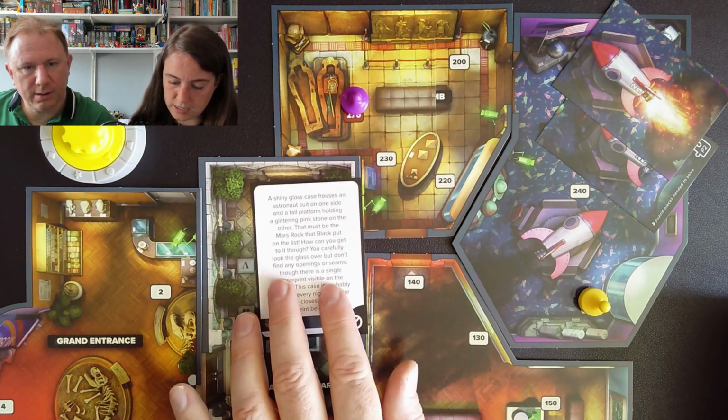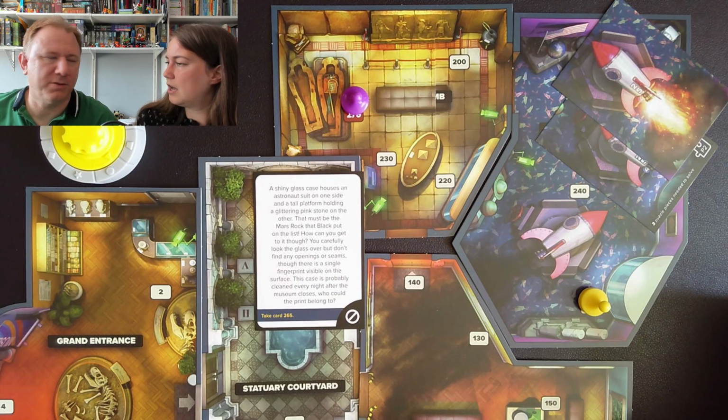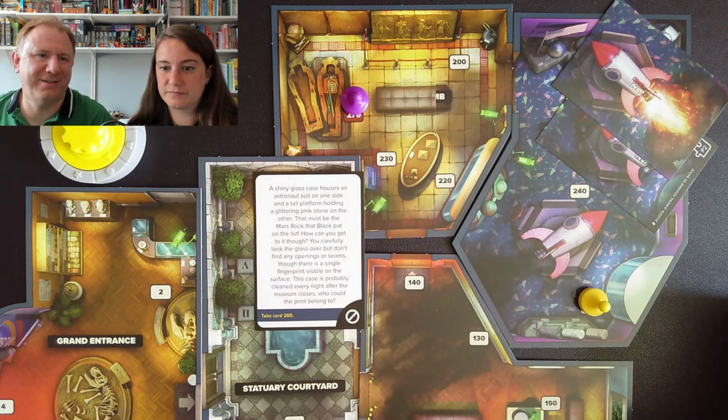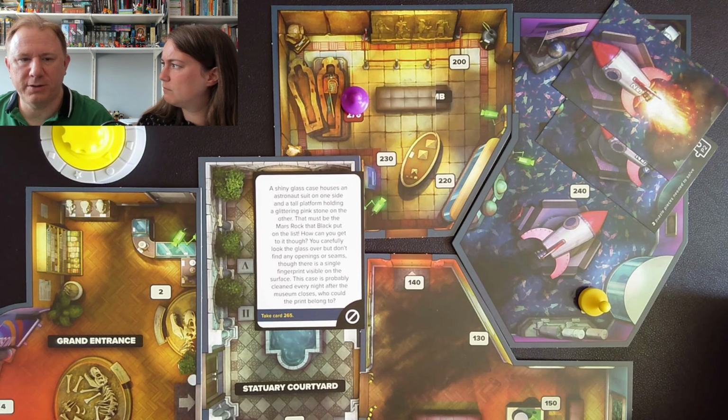A shiny glass case houses an astronaut suit. How did we miss that? I don't know. Well, because we covered it over with the other cards. Also, you can visit them in an arbitrary order, can't you? So you don't necessarily have to visit that. Okay. And when we put the other cards over the top of it. Yeah, but even then, because you can visit them in any order you like, there was nothing to motivate us. We'd kind of completed it. Yeah, you don't need to go there first.